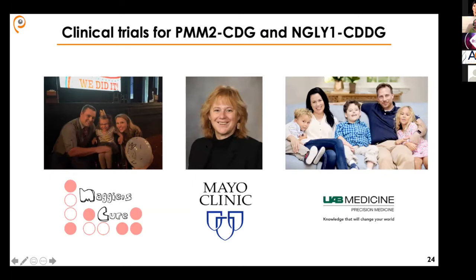And I don't have time to talk about this, maybe in the Q&A, but we're actually doing the same exact repurposing N of 1 with Eva and some other clinicians for NGLY1 deficiency. So again, I think this is not going to be a fluke occurrence, and at least across the CDG space, and I think even more broadly in inborn errors of metabolism, this approach will work. So with that, it looks like I'm just on time, and opening up for questions.